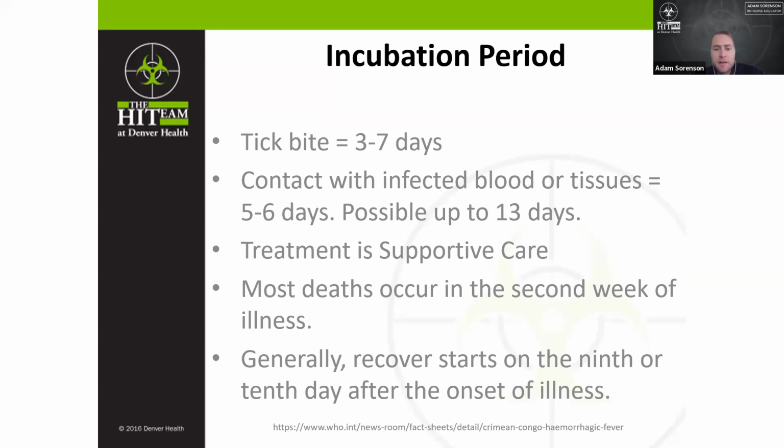We saw the curve earlier, so maybe would that help with decrease in mortality rate or improving survival? So generally, recovery starts 9th or 10th day, which is significantly shorter than our viral hemorrhagic fevers like Ebola, which can be persistent for up to a month. Next slide, please.